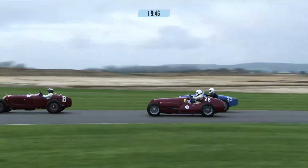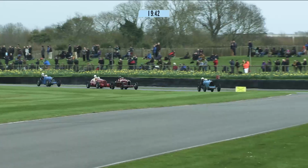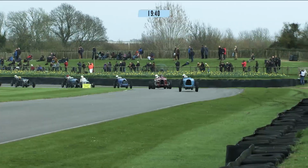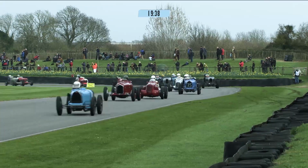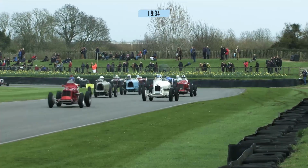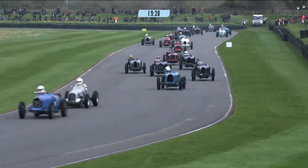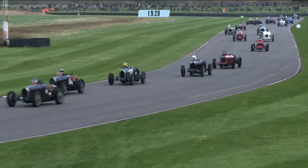Gans is up into third behind Glaisel, and then we've got the next of the Bugattis. Not a great start by Sean Danaher, who's fifth from the middle of the front row in the ex-RAF Maserati 6CM car that Callum Lockie's raced with great success in recent years. Charles Neil Jones is in fourth place at the moment.